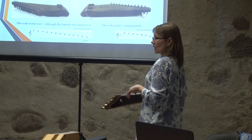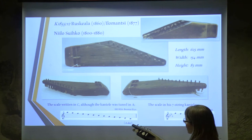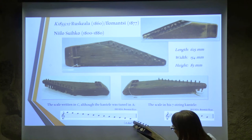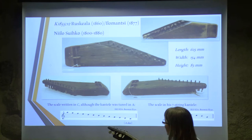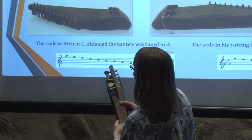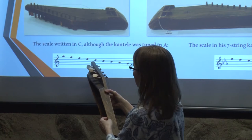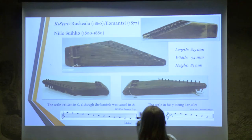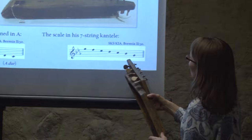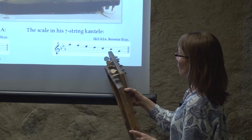And Borenius wrote down this kind of scale for this instrument. It was easy for him to write it in C, but it was in A major. Okay, but the old man used only the high strings, so his tonic was over here. Like in his seven string kantele, it was in minor. This is the tonic. First five tones from the minor scale, then the seventh scale degree below the tonic, and then the fifth. The sixth was missing.